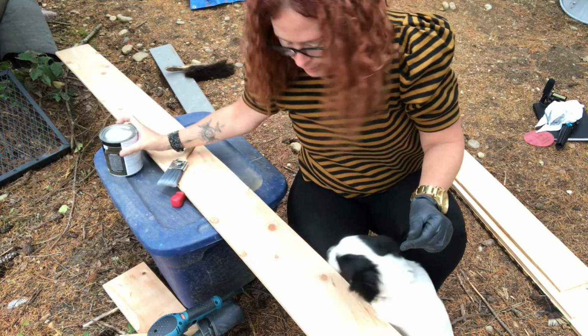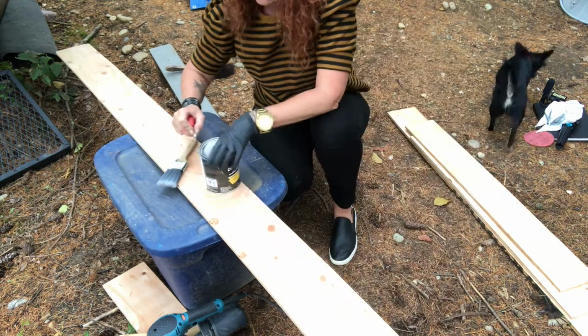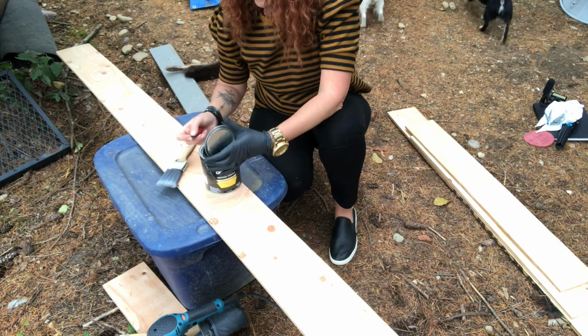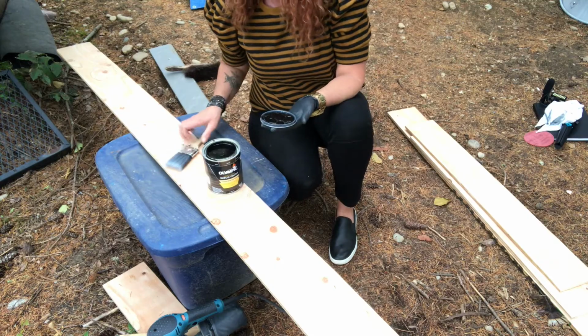You're getting hair all over this. I can't have hair. No. All right. Oh, I'm so excited. Okay, I gotta put this somewhere where the dogs won't get it.